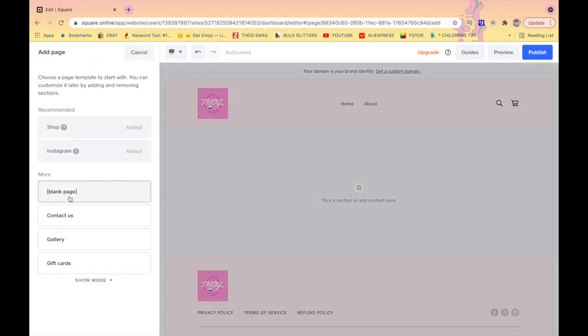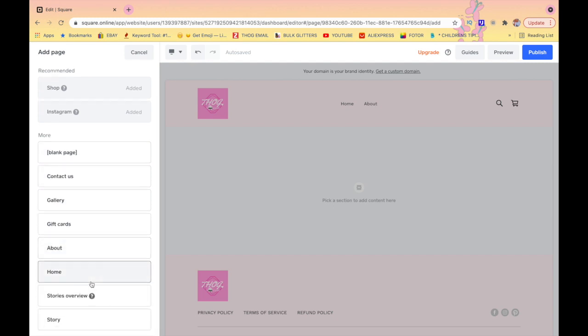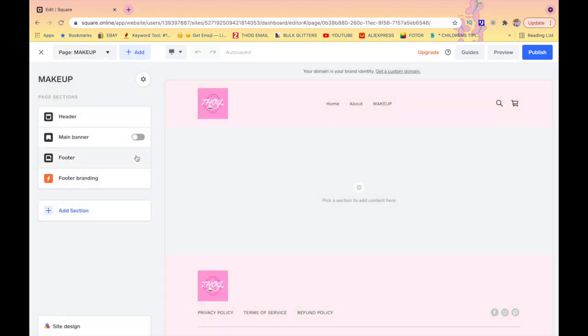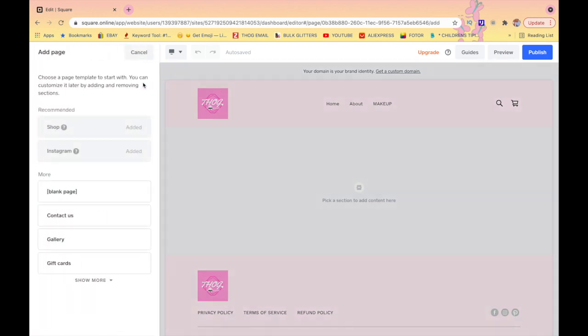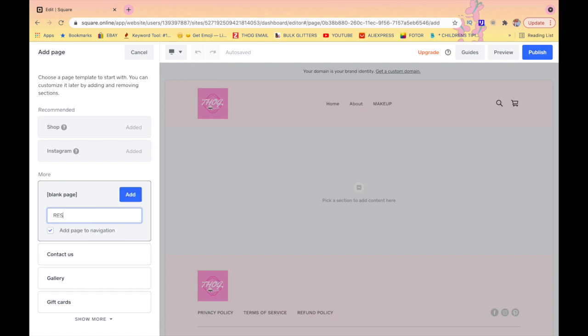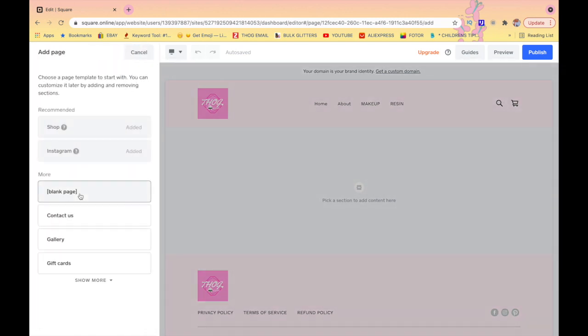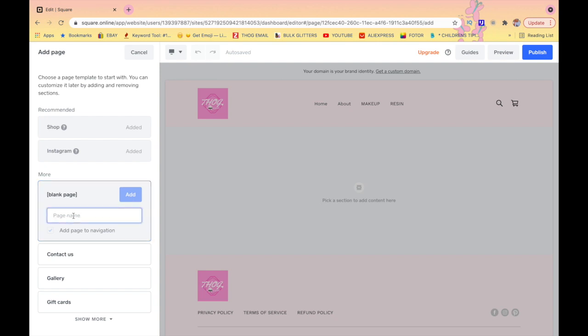the pages that you use for your products. So we're gonna put blank page. For me, I'm going to put makeup because I have a section for makeup. And then we are also going to add resin. And you're just going to keep doing this if you want separate pages. If you don't want separate pages, then you don't have to do this. If you want your shop to be simple, you can just have a shop page and then just link everything on that page. But I like my pages and my categories to be organized. So I'm going to put fashion.